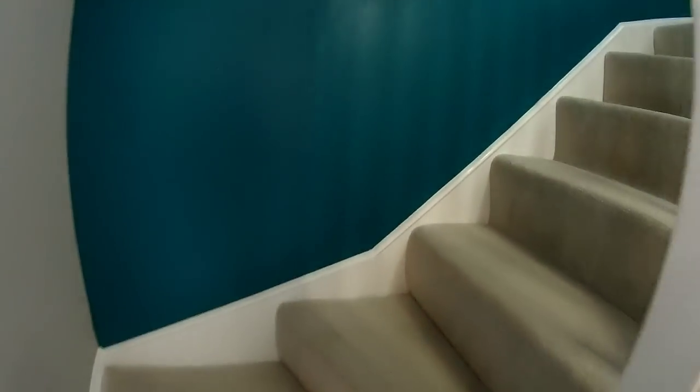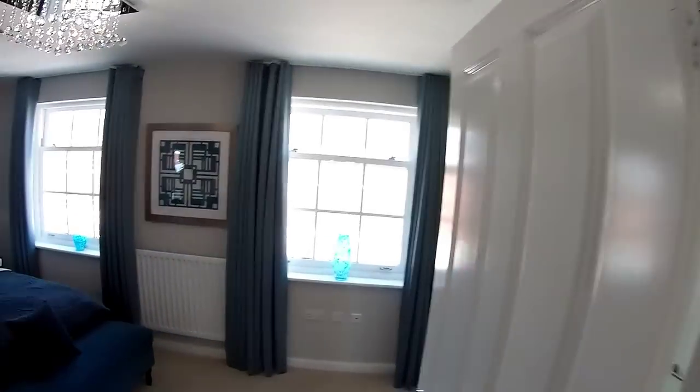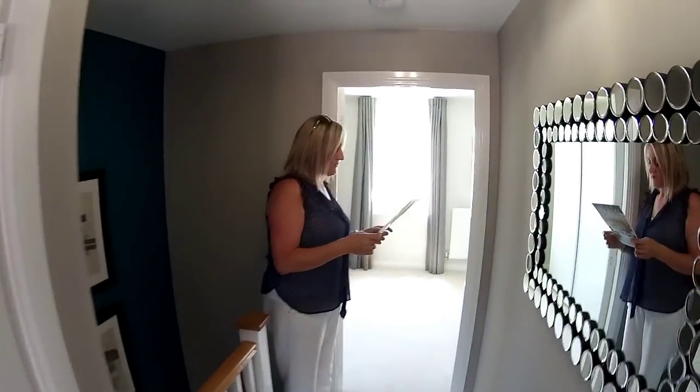So we've got another staircase now, up to the second floor. Oh yes, we're in the dizzy heights of this house now. Right, I think we start at the rear. Okay.